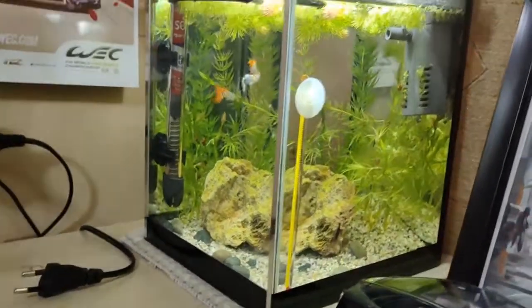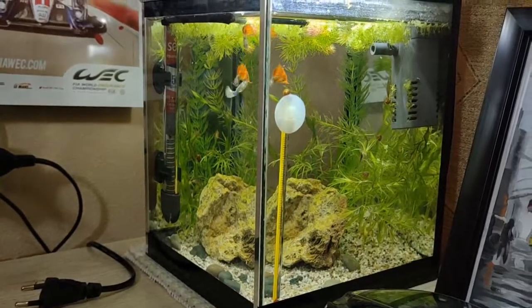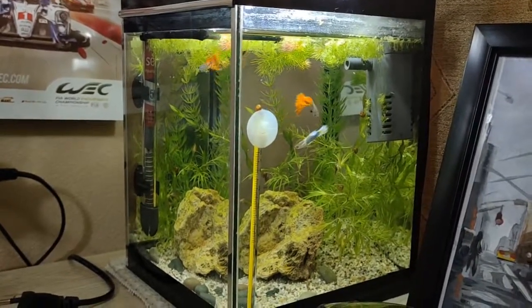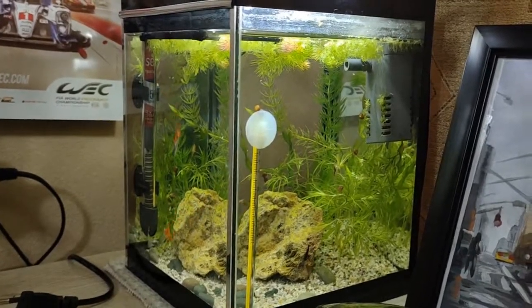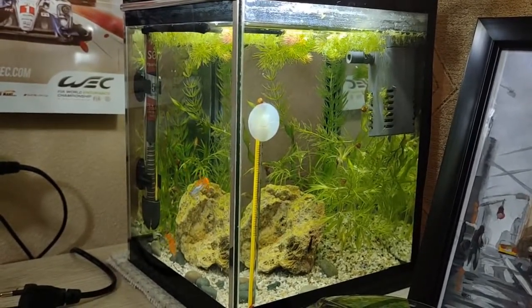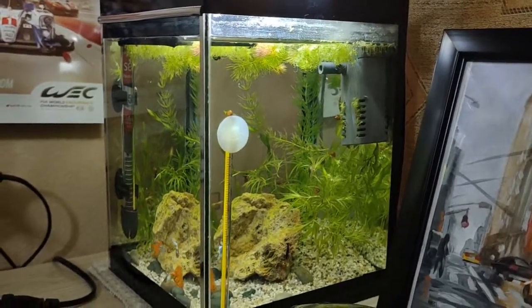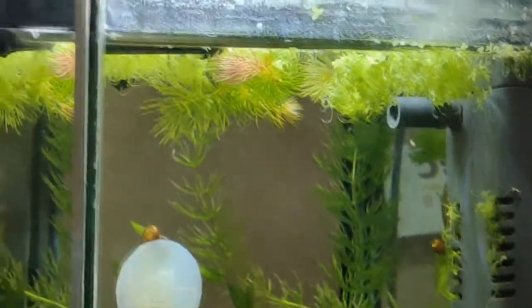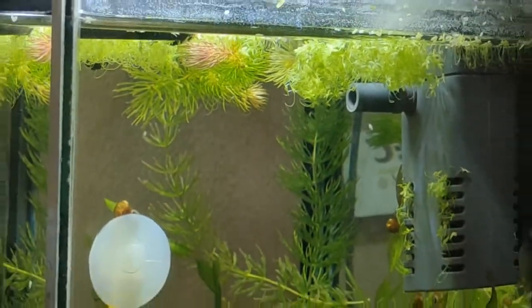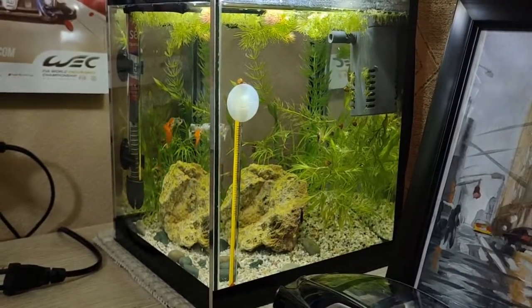Well, the temperature here is around 26. That's why maybe there's more algae. And, well, I feed the fish once in 2 days, sometimes several days straight, one after another. There is duckweed that I put in here in order to help with nutrient growth and consumption of it eventually. Well, nothing special is happening right now.